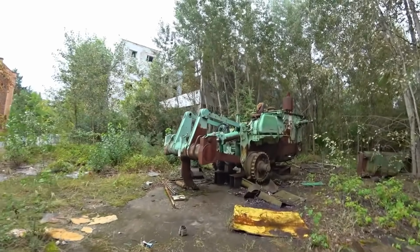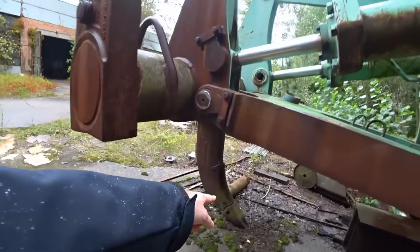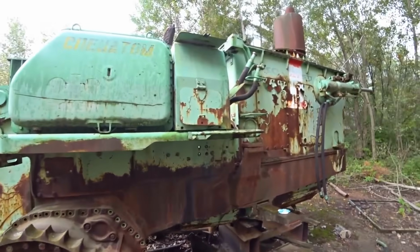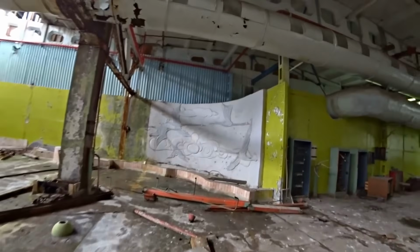Wow, look at this, comrade. Yes, this is an engineering fencing machine. With that fang, it dug trenches. With that fang? Oh, look, it's from Spetsadam. This was already after the accident. Here they were engaged in the elimination of the consequences of the accident. It looked like it was liquidated too.